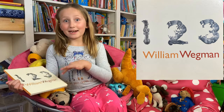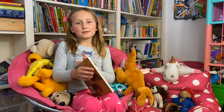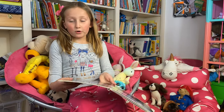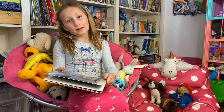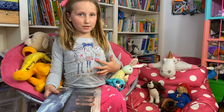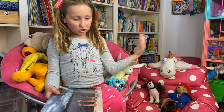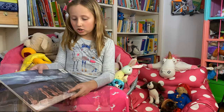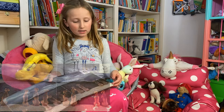One, two, three! What's really cool about this book is it can show your toddler that there are different ways to count to 10 and different things you can count. Like, for example, there's my shirt. How many girls are on my shirt? One, two, three. How many dogs are in this picture? Can you count with me?